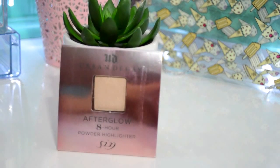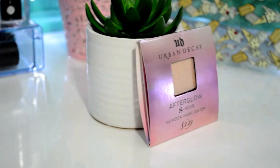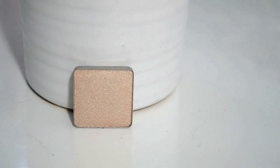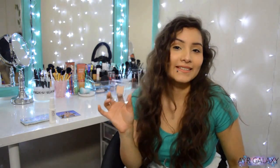Next item out, the Urban Decay Afterglow 8-Hour Powder Highlighter. I believe the shade that I got is Sin. So this is a lightweight, finely milled formula. It's supposed to be super soft, blends easily, and lasts all day. It looks really pretty on the pan and it's actually decent sized, I would say. It's much bigger than another highlighter that I got last month, so at least I'll be able to dip my brush into this and use it.